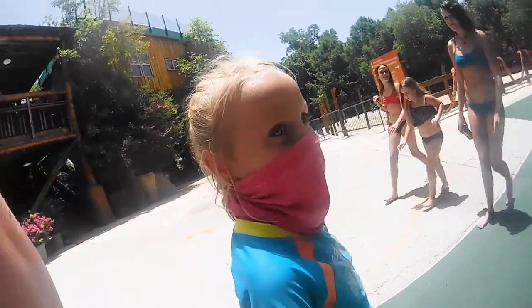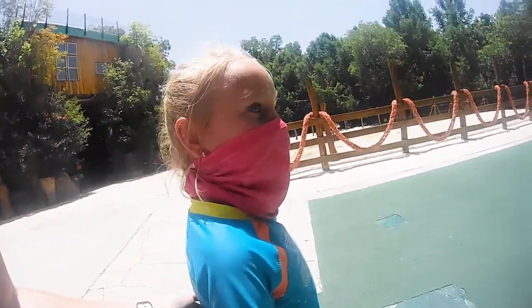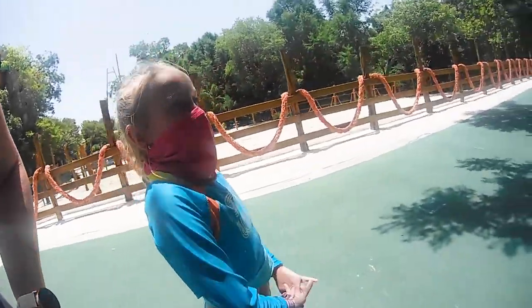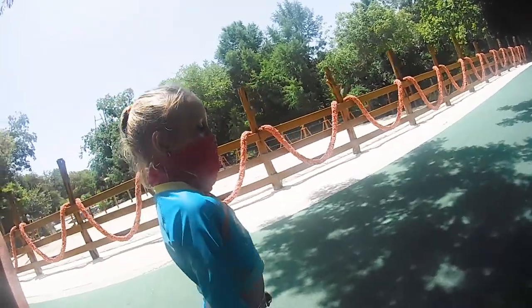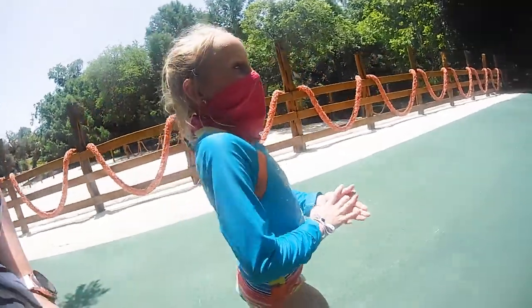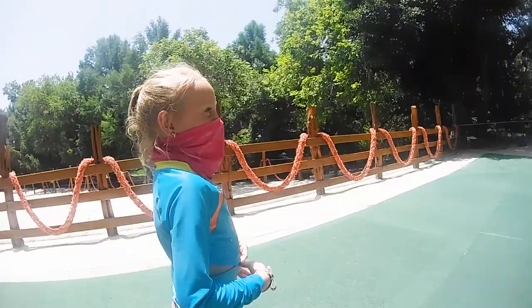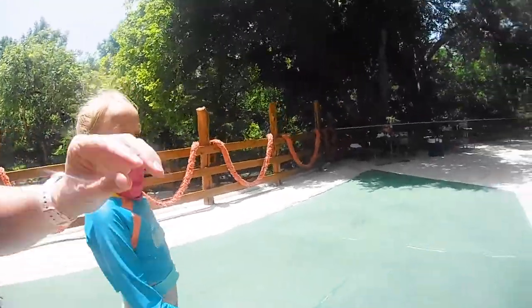All right, you want to tell us what we're going to do next? We're going to go on the, it's not on the circle fast river, it's another river on the other side by the dragon ride. But it doesn't have a wave pool. It just has a chute that you can go in, or just ride around and then go in that fast lane. Uh-huh.